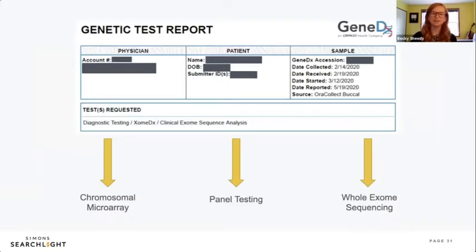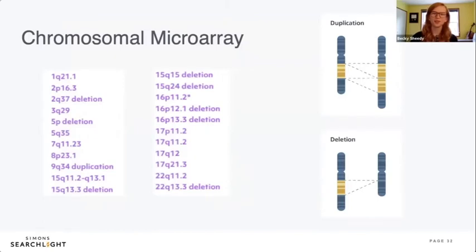And then moving down, the next thing that you'll see is the test that was ordered. We already covered this, but I'd like to review it again. There are 3 main types of testing that we see here at Simons Searchlight. The first result that we can see are on chromosomal microarrays. So this is that test that's looking for any missing or extra pieces that we call deletions or duplications. We know that this change in the amount of somebody's DNA can change how their body works and can result in things like medical and developmental changes. You can see here the list of copy number variants that this test would find that we accept here at Simons Searchlight.